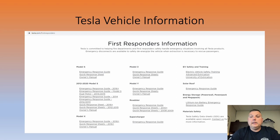Tesla is probably the most popular electric vehicle on the market, and the Model Y is the most popular model out there. The Tesla vehicles are all electric, obviously, but their website is the go-to for information if you need it for battery location, shutdowns, those sorts of things.